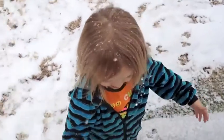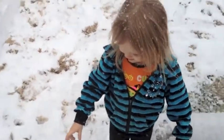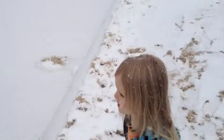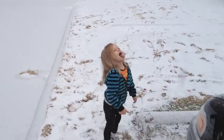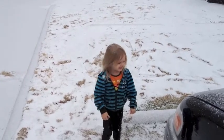What's happening out here? Snow! Yeah, do you like snow? What do you like about snow? I like to eat snow and jump in the snow. Stick my tongue out and eat the snow. Yeah, that was good.